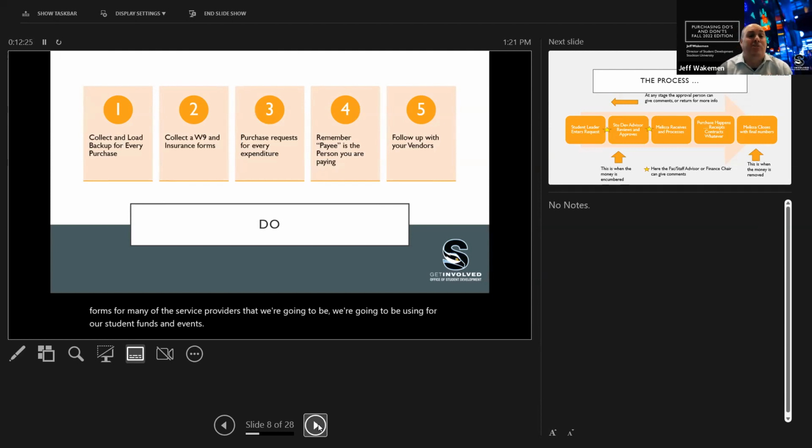We have to do a purchase request for every expenditure. What does this mean? Hey, if we're throwing a party and we have food and a DJ and decorations, that means we're going to have 3 different purchase requests. One for the food, one for the DJ, and one for the decorations. So just remember that every single purchase needs a purchase request, all right?